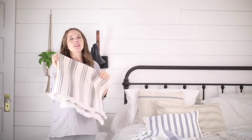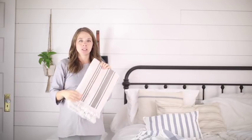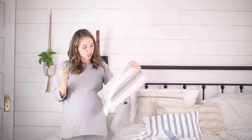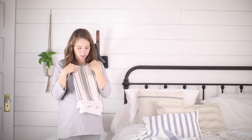But I've always loved this rug, and I'll probably buy a few more next time I go just because this one's wearing out and they're so darn cheap. You can't beat it for $3.99. I love the stripe and the color.